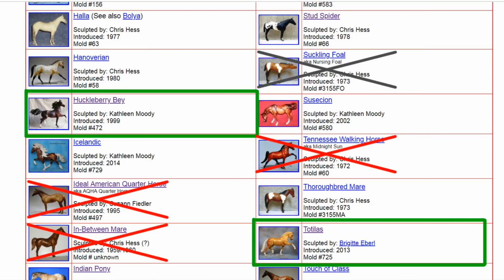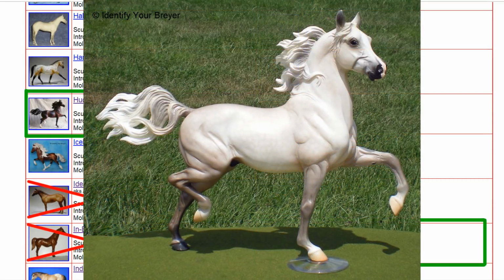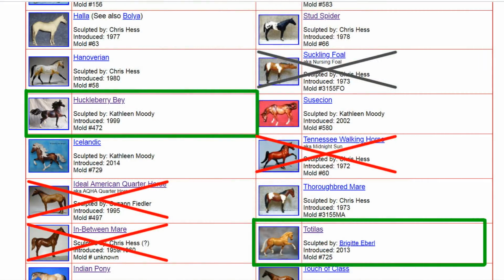Now he has been used a lot, but Breyer does seem to like using this mold. He was used as a web special and Scottsdale Stampede model last year, which makes me think it's not that likely for him to be used again, right now anyway. Although he hasn't been used a whole lot in the past couple years besides that, so who knows. Then there is Totalis, who I don't know if I'm saying that right.